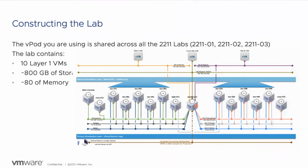Now let's talk a little bit about the lab environment. First of all, it's important to note that this is a nested environment, meaning that the ESXi hosts that you're using are actually virtual machines running on another hypervisor. Also, the pod that you're using is a shared pod, and it's shared across all the 2211 labs, which include 01, 02, and 03. You can search for 2211 within the HOL catalog, and any lab with that number will be using this pod.